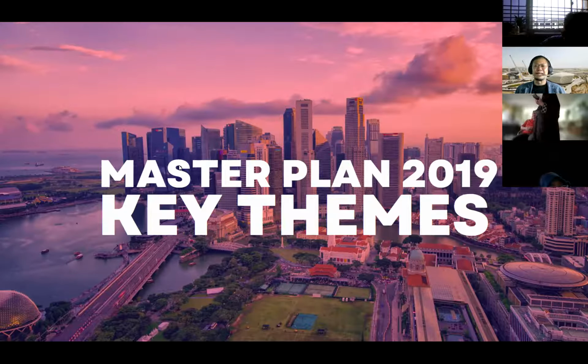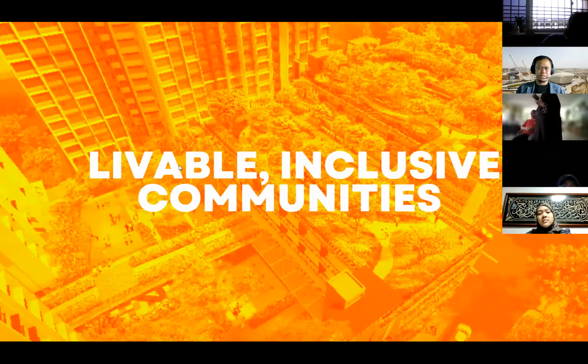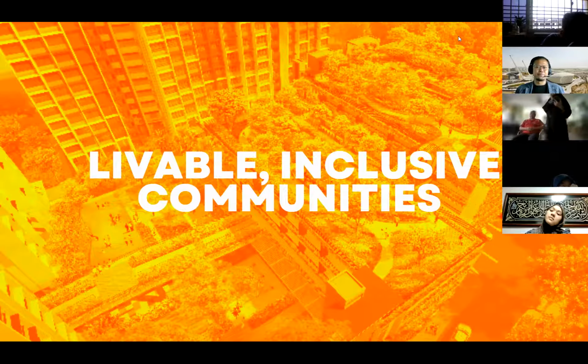So we look at the big ideas first, because if you don't look at the big ideas, you do not know how come the details are like that. So we look at the big picture. First and foremost, all these are coming from Master Plan 2019, the latest one, from the concept plan of 2011. So the main idea is to have livable, inclusive communities.